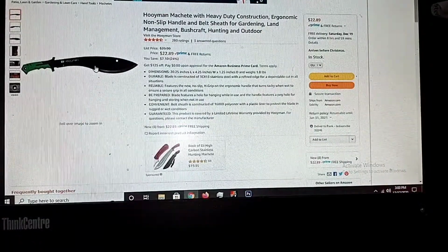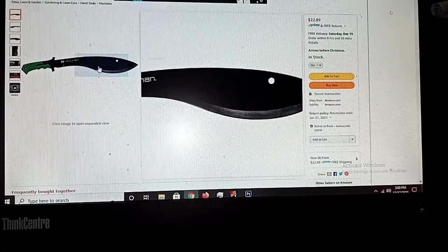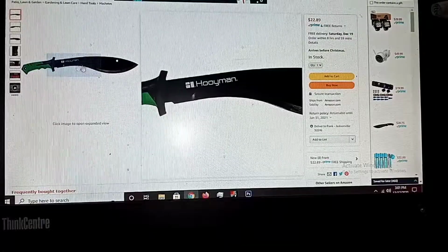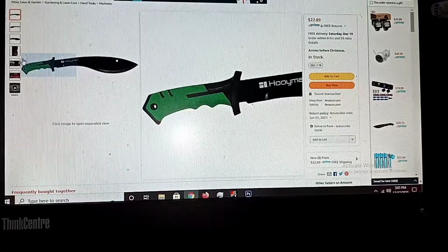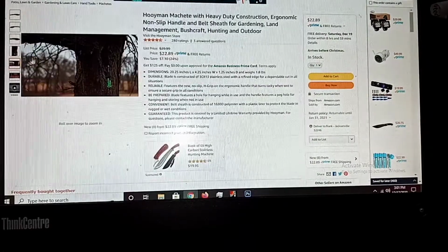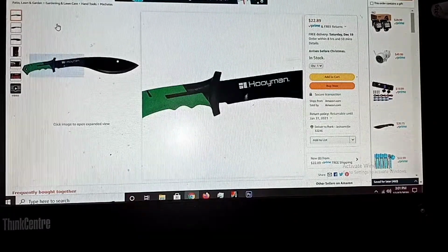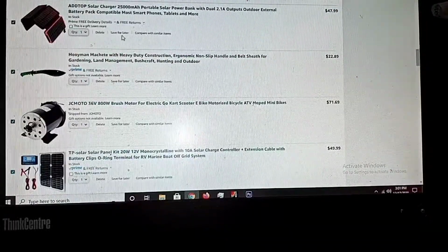This is another one of those knives that I just like the shape of the blade. I don't think it's very heavy. It's a $23 knife or machete, so it's not high dollar. I'm not real crazy about the handle. It would have to be wrapped or something. But the blade itself has a neat look to it. So $23, that's one of those possibilities. Scrolling through and saying, yep, I'm going to grab that.